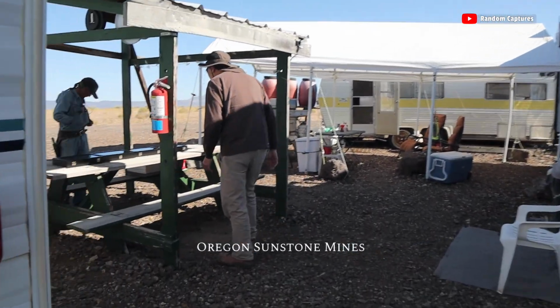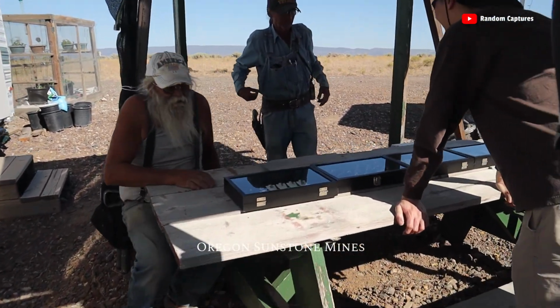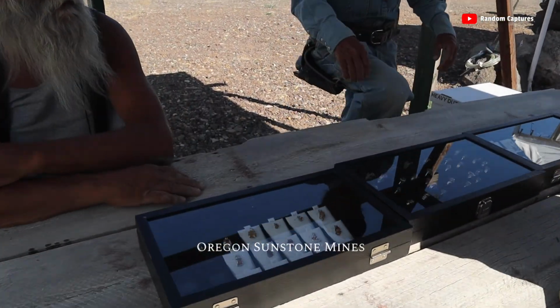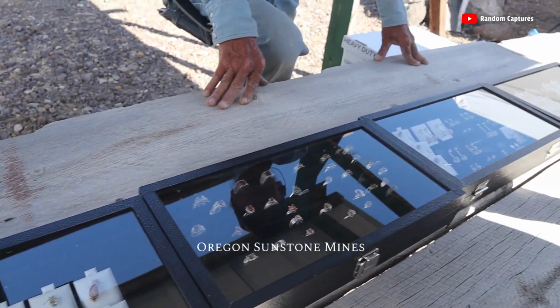Stay tuned to the next episode at the Oregon Sandstone Mines in Plush, where it's the only place in the world to discover sandstones with copper inclusions, and scientists still do not know how these Oregon sandstones are formed.